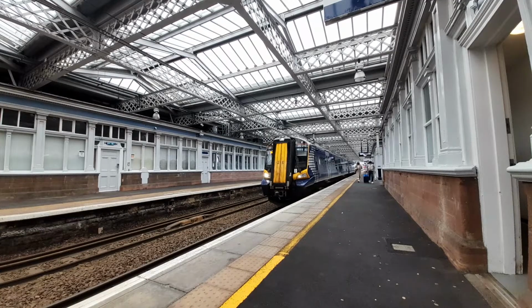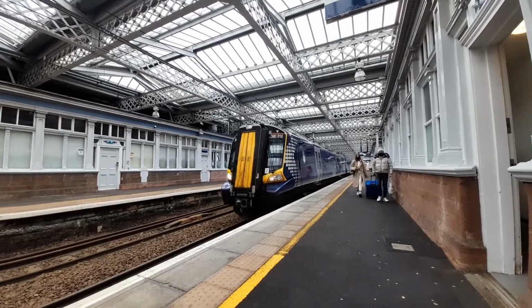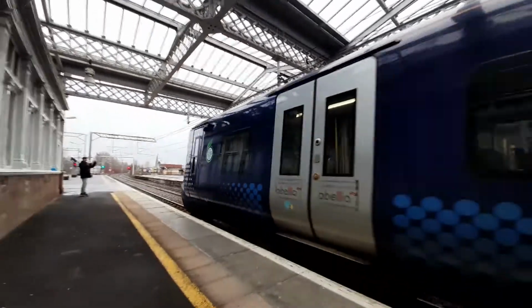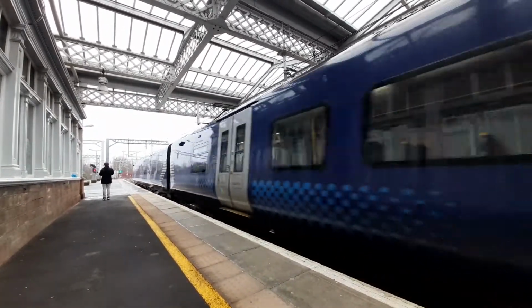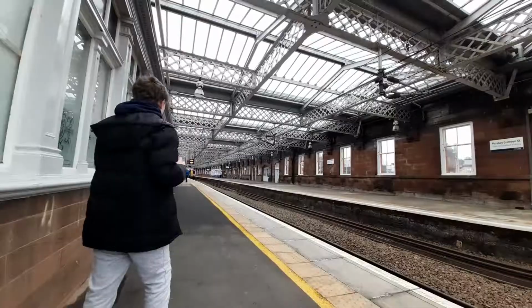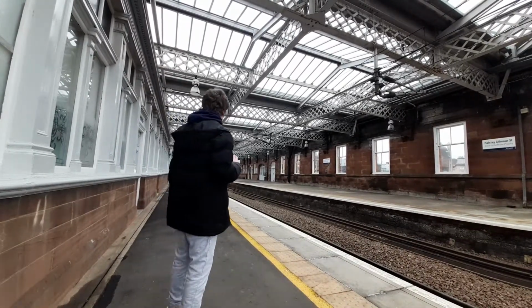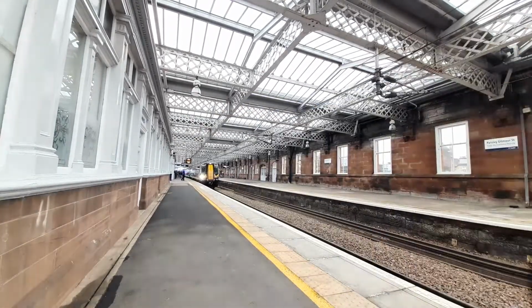Departing now is 380-0110 ScotRail service to Gourock. Right, coming in now, I think that's our train. Yeah. Oh. I'm going to stop.